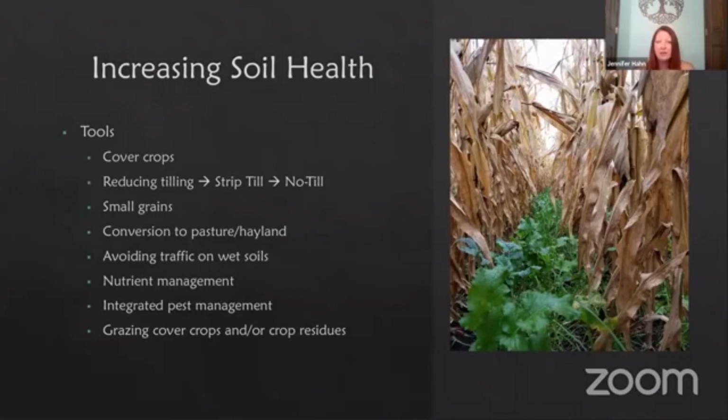There's conversion to pasture land, hayland. There are also financial assistance programs locally, state, and federally that can help with that. Your nutrient management, pest management, and getting livestock out there also really helps ramp up the soil biology and the increase of your soil health out there a lot faster.